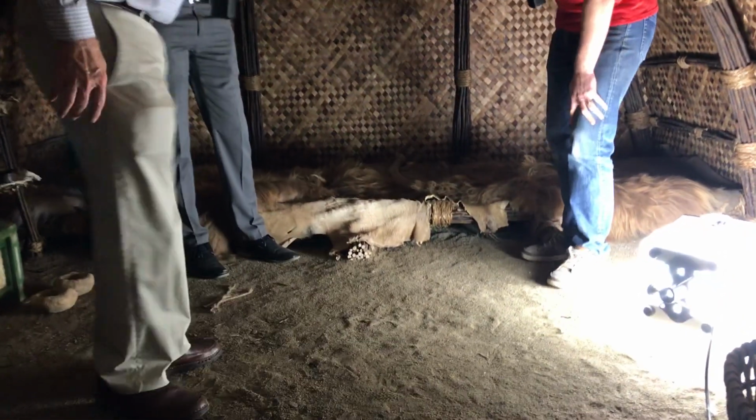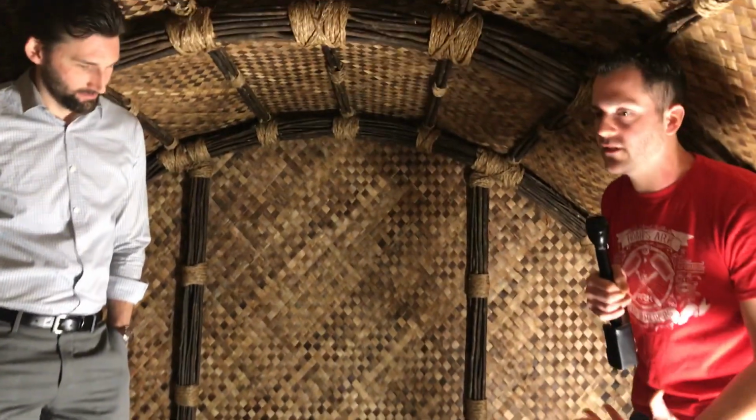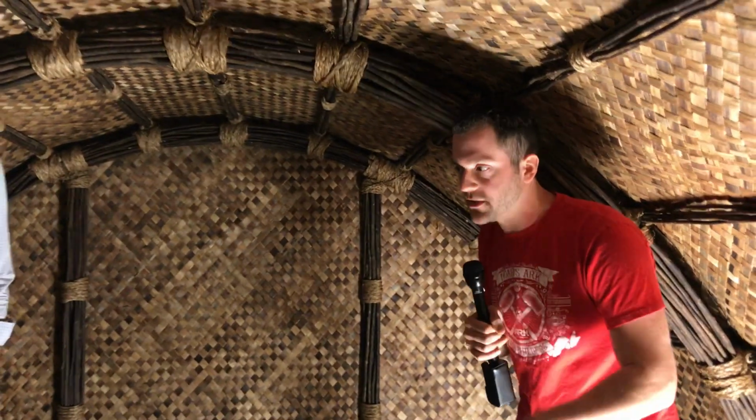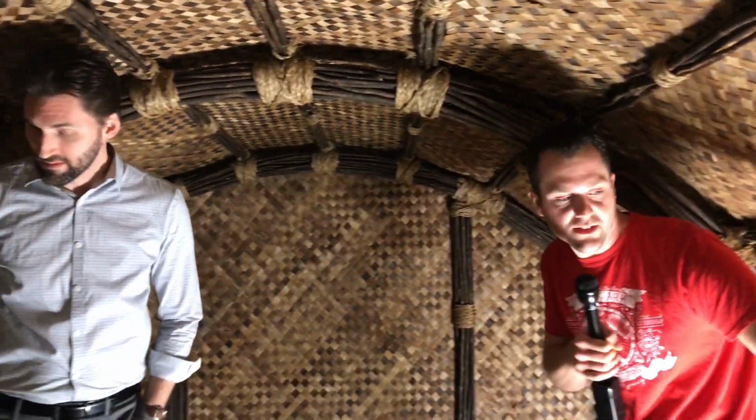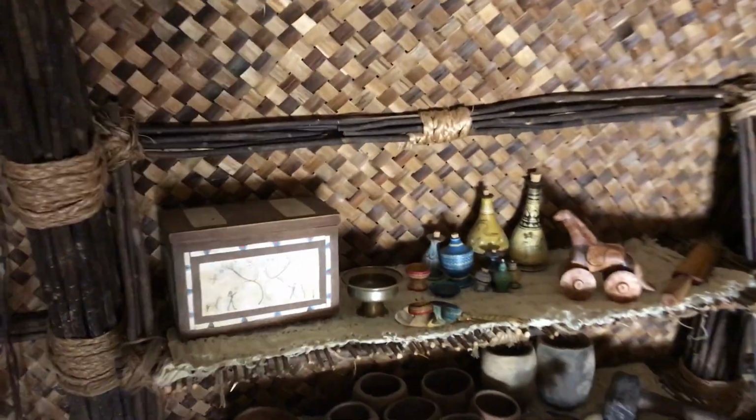So, yes, this is where Shem's wife and Shem are going to be living with their kid. As we finish propping it out, we'll see they have some tools that they brought with them here. We see some personal items here, some food storehouse. This would have been stuff they had on the ark that they brought off the ark.